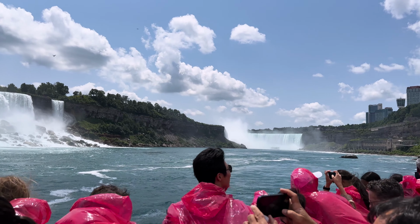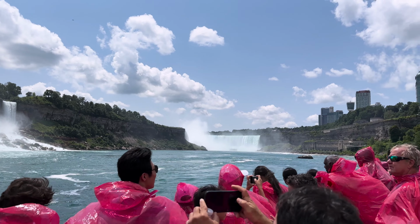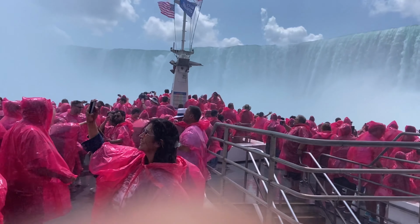The closer you get to the falls, the more intense the winds and mists will get. Take your selfies with the falls as you approach while the water hits your back. As everyone at the front struggles to get photos, put your phone down and just enjoy the view for a second. You'll be glad you did.